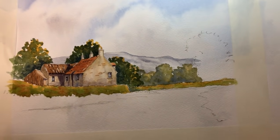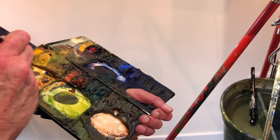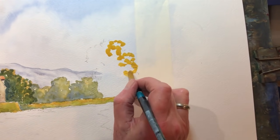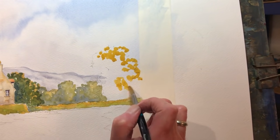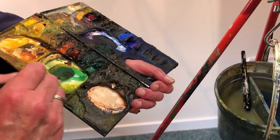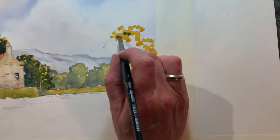That big tree over there, I'll have a slightly different colour to that as well. But I'm going to start off again with yellow ochre. Plenty of water. Down here as well. This time, Hooker's green and light red. A lovely old-fashioned green, old-fashioned watercolour green.